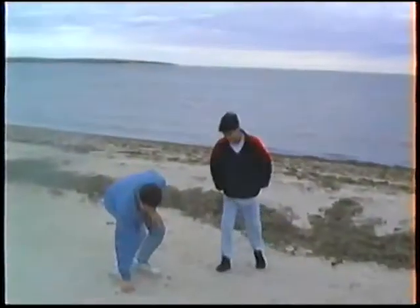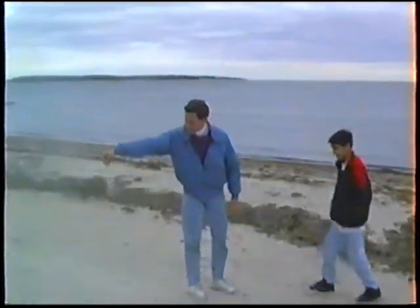We've made it to the ocean at Hyannisport. It's about 20 degrees out, I think, maybe a little warmer. Yes, that is the Atlantic Ocean. This might come out kind of black and white, because it's totally gray.